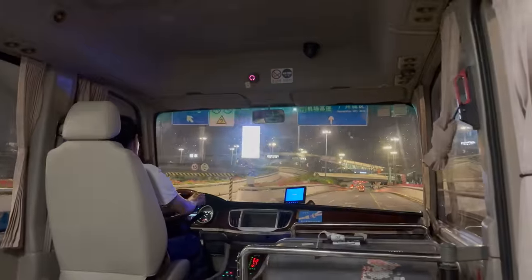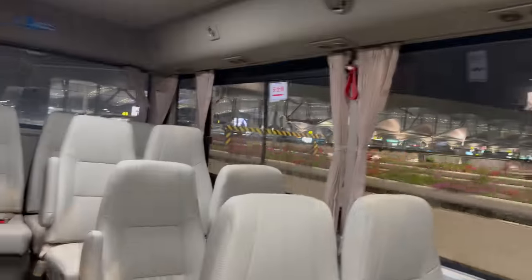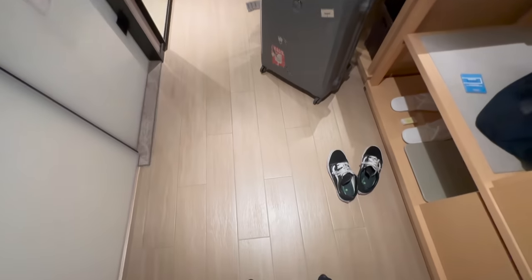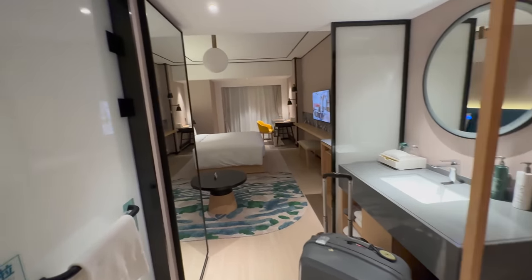I just went through immigration and got my baggage, and then I got on the free shuttle bus to Hilton Garden Inn. Hello there, welcome to Hilton Garden Inn at Guangzhou Baiyun Airport. This hotel is less than a week old. It opened on the 22nd of August, it's currently the 28th. So it smells like paint still, but it's only one night, so I can get over it. The staff is so nice, they got my bags up to my room.